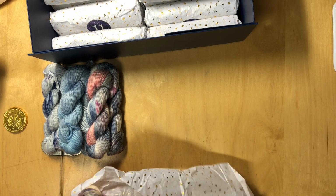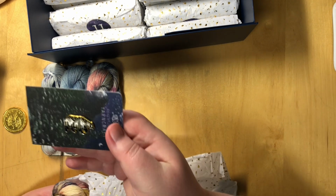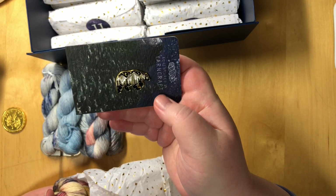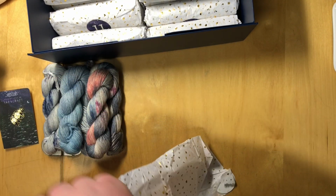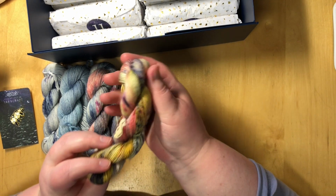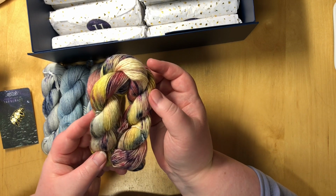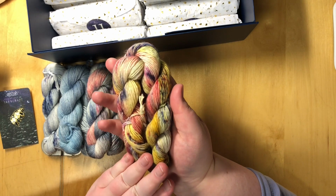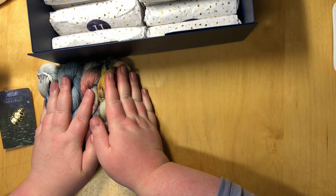There's once again something extra in here. A little pin, a little bear, again with the outwork. Only day 4 and already 2 extras. Okay, not a fade, but it is picking up colors from the previous one. This one is wild. This one is so wild. Look at that.